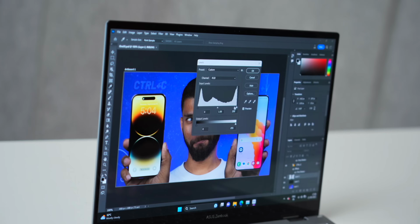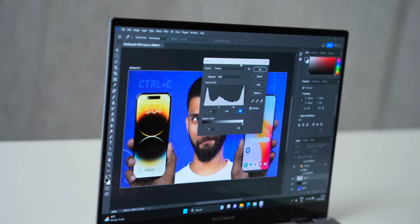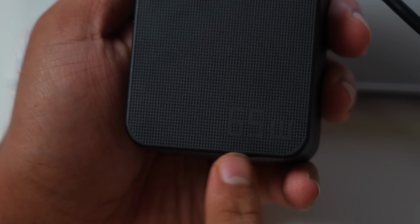And speaking of charging, the battery life here is pretty good. In my use case, I was getting easily around 8 to 9 hours of battery life. If I charge to 100% at 9 AM in the morning, it would easily last my entire day of work till 6:30. Plus you get 65 watt charging with all the laptops, so it can charge to 100% in about 1 hour or so.